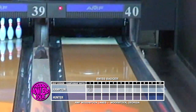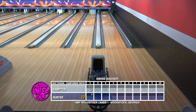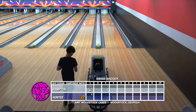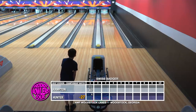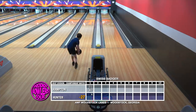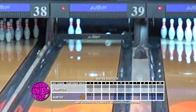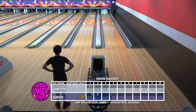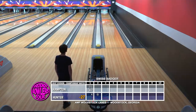And Hunter gets a crossover to start. And while he's spotting Hampton 38 pins, I'll bet he'll take all the Brooklyns he can get. That one's just fractionally high. I think when he let it go, he was afraid it was going to go much higher than it did, but like I said before, it's not going to move much.